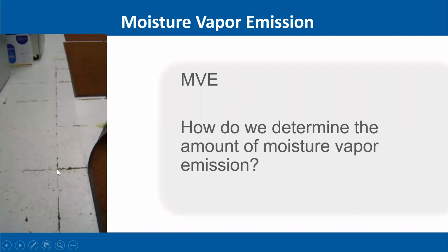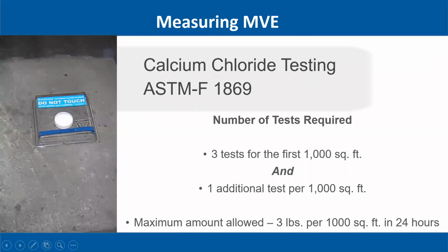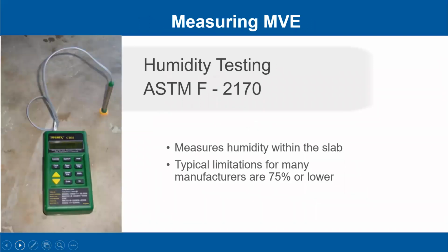So what if you don't know? You just can't look, or it's a new building. It's not even built. We're just drawing the blueprints, writing the specs. How do we test for moisture? A couple of ways. We've got a calcium chloride test. That's where you're going to get a standard. It's going to tell you how to test. The other way would be a humidity probe test, where you drill into the concrete. Both will give you readings. Both have standards. Both, you can put in your specifications.